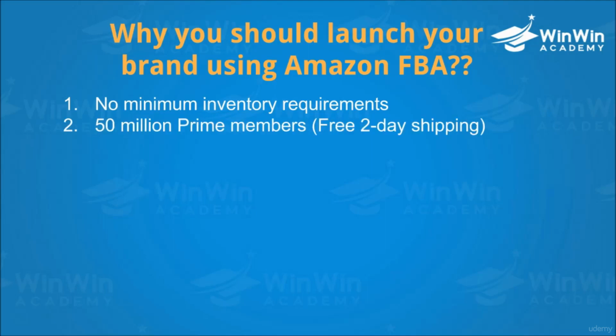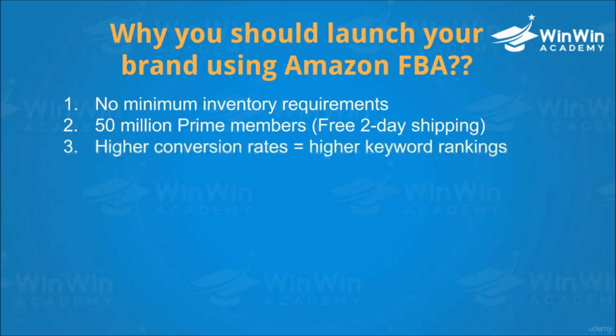The second reason is because Amazon has over 50 million Prime members worldwide. The Prime membership gives your customers the ability to receive your products in just 2 days with free shipping. The third reason is that by using Fulfillment by Amazon, you will get better keyword rankings on Amazon than those not using the FBA program, as you will have better conversion rates and free shipping offered to your customers.